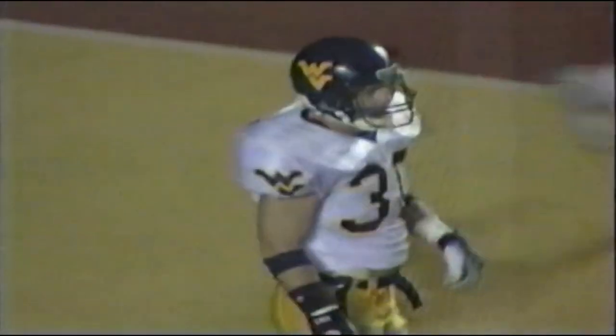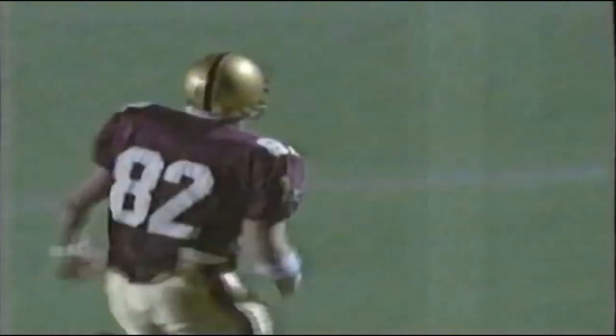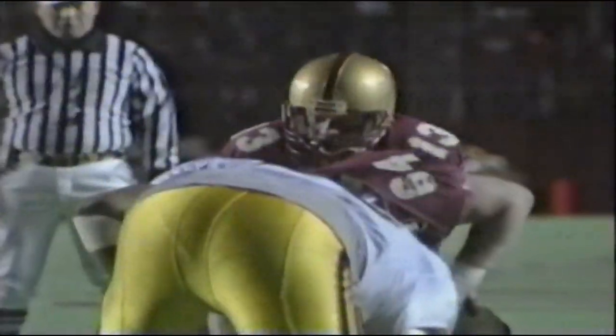Foley might want it all on the first play. Across the middle, it's Mitchell. Touchdown! Just a matter of time before he found number 82. The All-American tight end. These 2 guys are on the same wavelength.